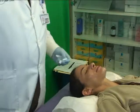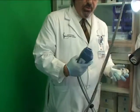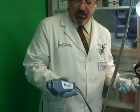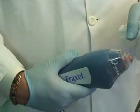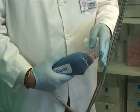So we had removed, as you saw previously, the topical anesthetic, and now we're putting on what we call a tracking gel. It allows the handpiece of the laser to move freely on the skin. So here we have the handpiece, and this basically is where all the energy comes out of. We put the tip on, and this tip here has special rollers that roll across the skin, and you can see the red beam, and that's basically where the laser energy is going to come out.